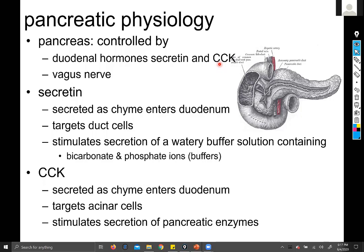I meant to change this such that CCK was written out at least one place. Mark loves to abbreviate without elucidating sometimes. This stands for this word, which is cholecystokinin. The reason I wanted to spell that out for you is because the chole part refers to cholesterol, and cystic refers to the biliary tract specifically.